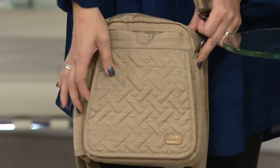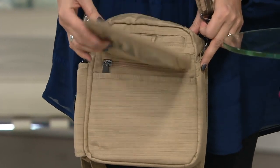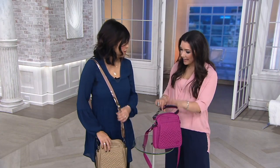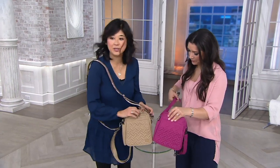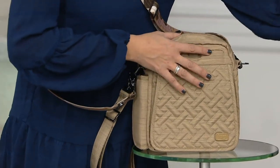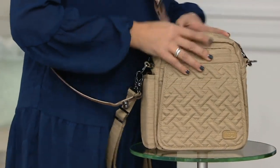$34.45. This one launched, and it's all about really having all day style and ease of wearing. That's right. Take us through some of the details on this one too. Sure. So great smaller size bag. This is about getting your essentials. This one might have this stuff. Is this one loaded up?